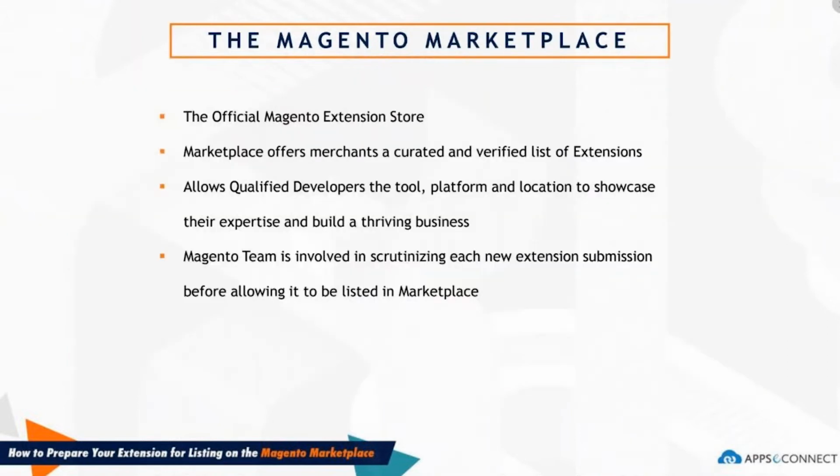Now, what is Magento Marketplace? Magento Marketplace offers merchants a curated selection of solutions while providing qualified developers the tools, platform, and prime location for a thriving business. It's a vibrant place where merchants, system integrators, and developers from all over the world can exchange ideas and offer creative solutions that meet the needs of businesses engaged in today's field of digital commerce.